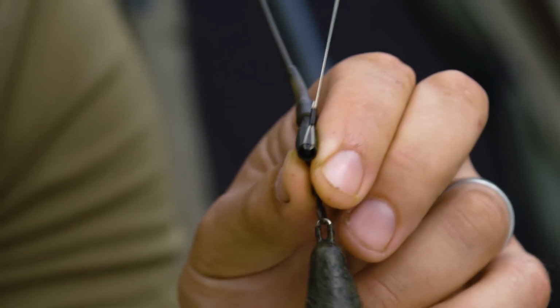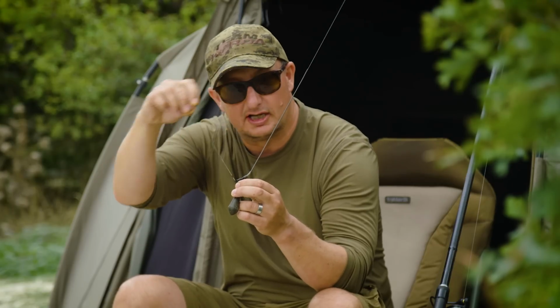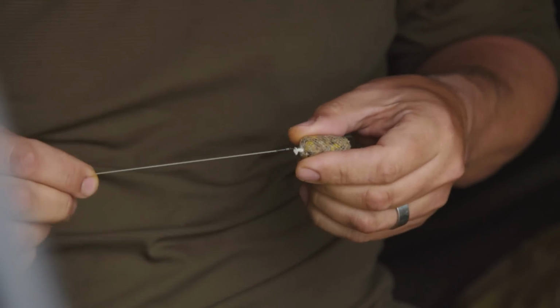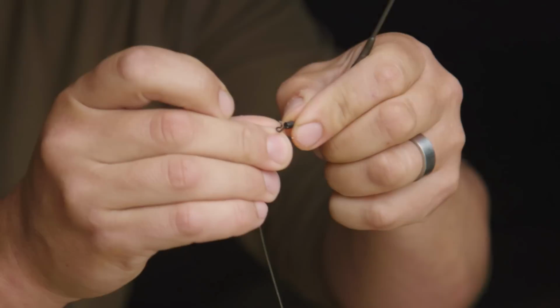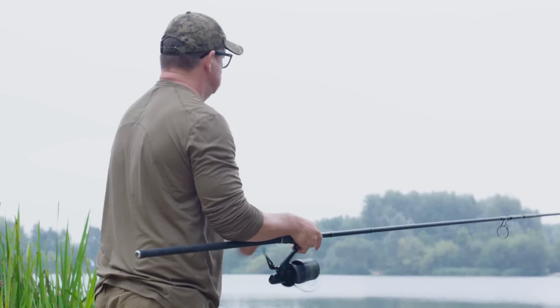But you've got a pivot point formed by that loop. There's no way it can get off that quick change swivel inside there, so it's really easy to change. When I'm sliding my PVA sticks down, I'm literally just pulling it out, unclipping it, sliding the stick down and clipping it back on, because at that sort of range, over 100 yards, sometimes you do get it wrong, you need to wind in, put another stick on and get it out there quickly.